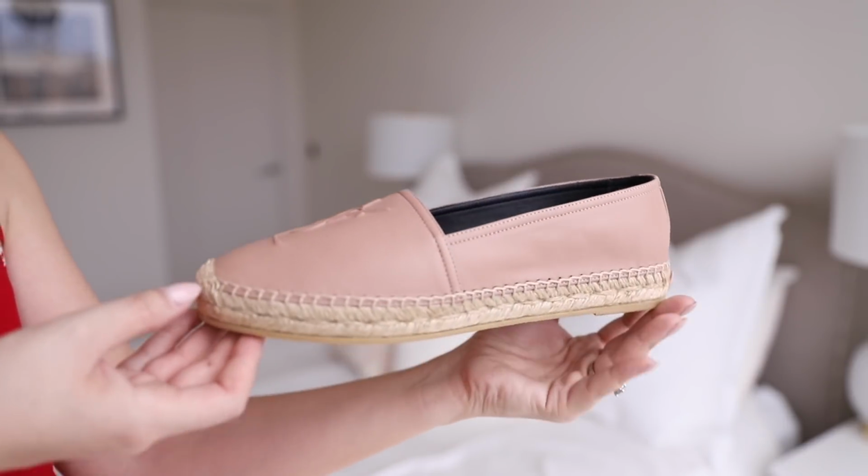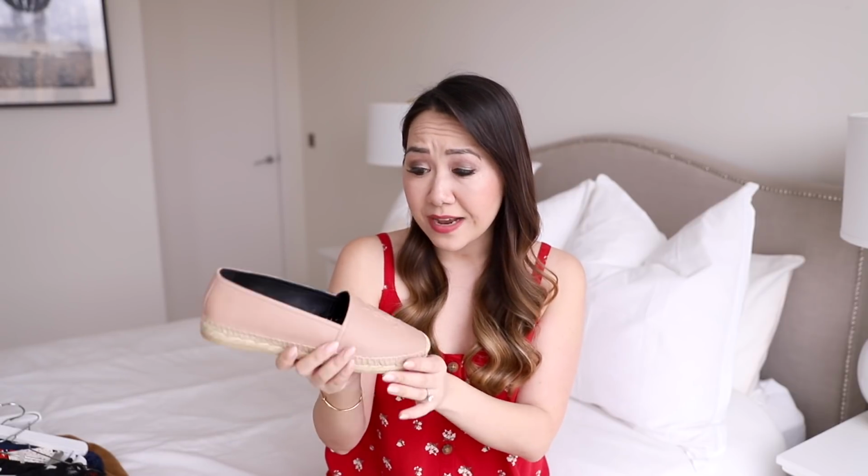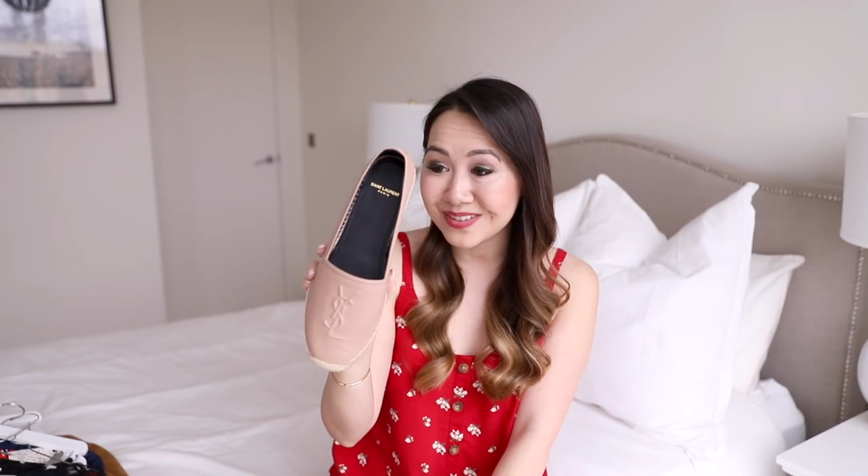The leather is so buttery soft. Oh my goodness. I'm planning on wearing these just with a denim skirt or denim shorts. Really easy breezy. I think they'd work with dresses as well though. The perfect nude shoe, I think. Never been into espadrilles up until now, but I saw these and I just thought they were so stunning.